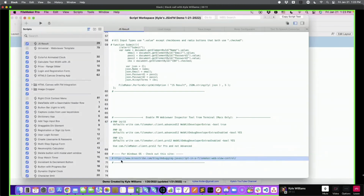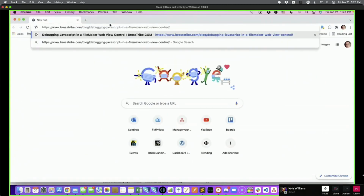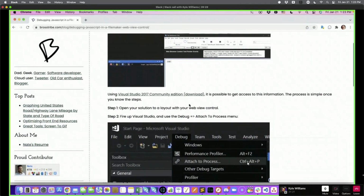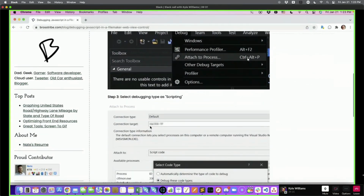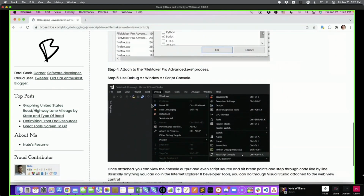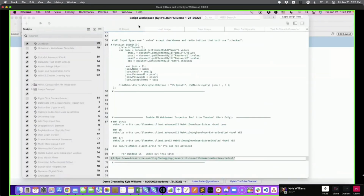And I also found a link that you can do this on Windows as well, but it's a little tricky. So there's a link here if you're a Windows user. This could be quite useful. It's a little workaround somebody came up with. So in order to get the inspector to work in Windows, debugging JavaScript, it shows a workaround so you can get it to work on Windows. So that could be helpful as well.